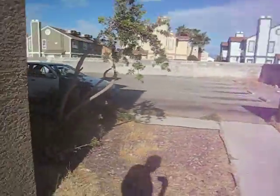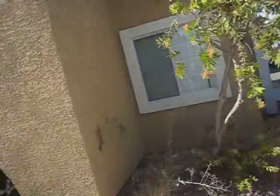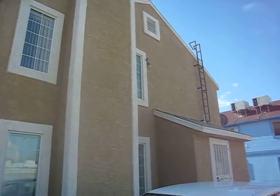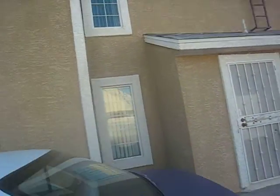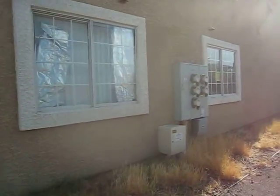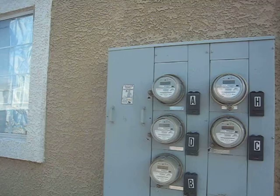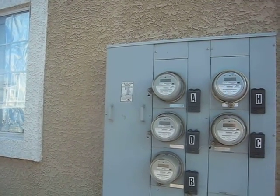I think someone's living in there, based on the bicycle. There's a bunch of debris in there. That's the laundry. This one's got a stucco finish, which is a huge benefit. Power going to every one of them.